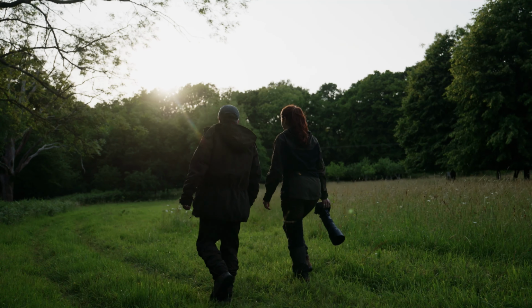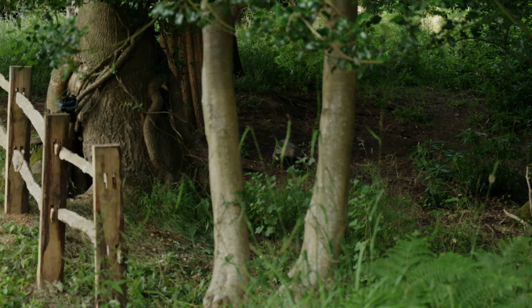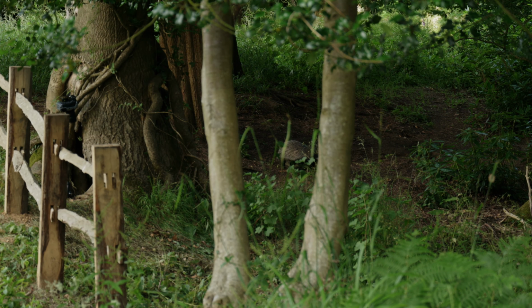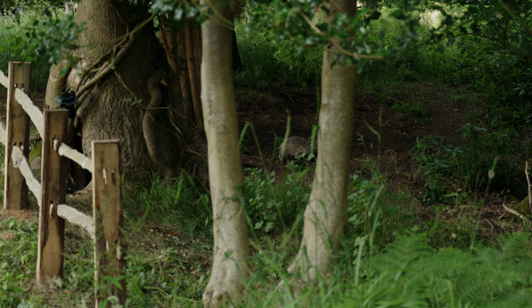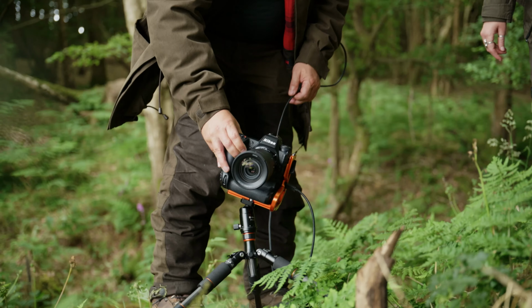And I have this incredible location on the land where we have this tree with a set within it, but because of the proximity, I've not been able to photograph it yet due to the distance and being too close to the badgers. So I would like to try with a wide lens to get this shot.